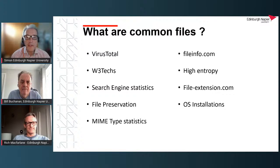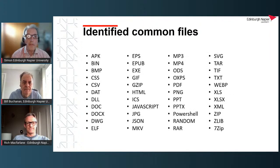We don't think it's a definitive list, and we don't claim it to be, but this is what we found from our research. And the file types that we found, we came up with 44 different file types. I've put them all on the slide now, so you can see what in our research from those sources we believe to be a representative selection of files.